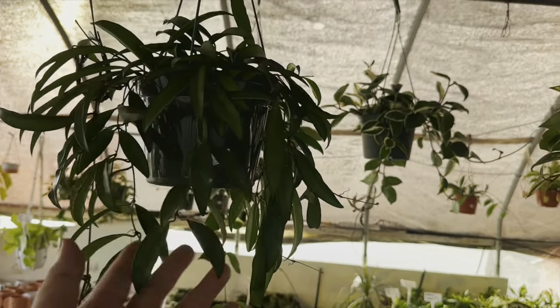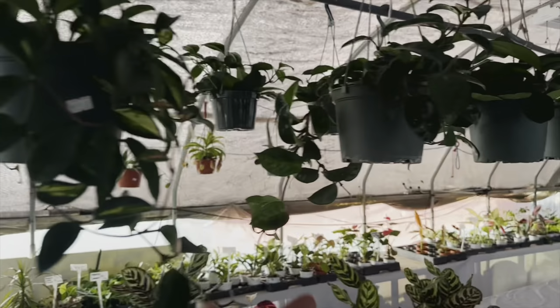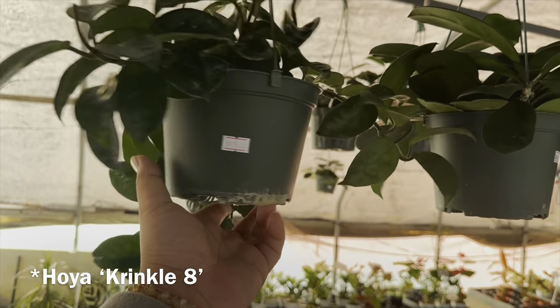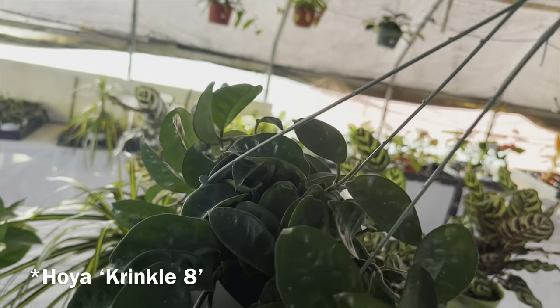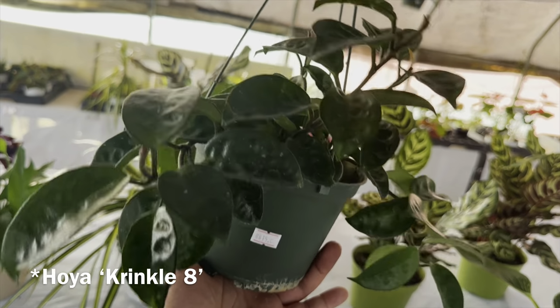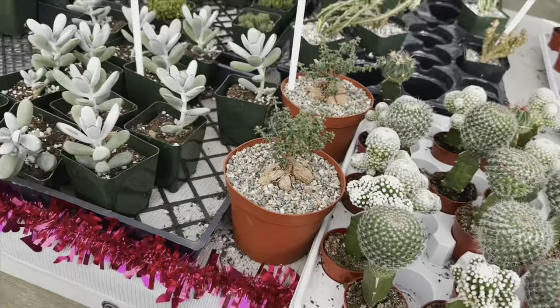They also have Hoya Wayetii. This one's $18. And Hoya Carnosa. This is pretty. These are $15 each. They have some really cool wishlist plants here too, but we're gonna get to that. But first, we're gonna check out the succulents.